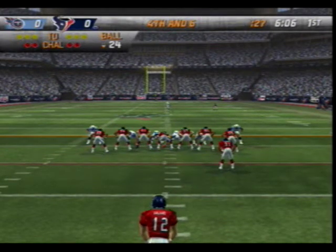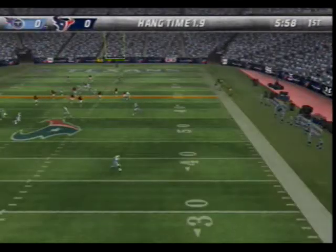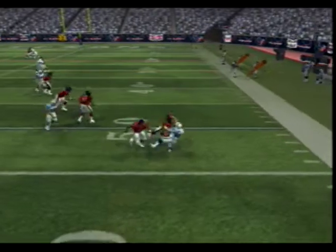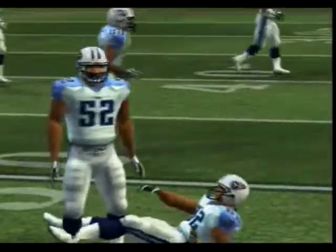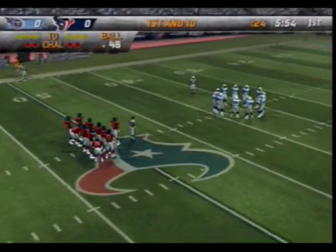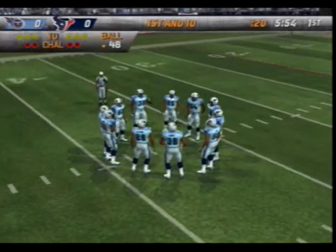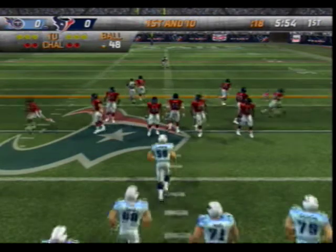Randall L. lines up deep for the punt return. From the 42-yard line. Randall L. returns this one to the 48-yard line. Ball right around midfield.